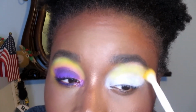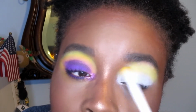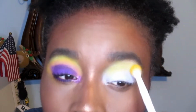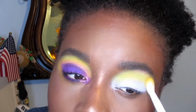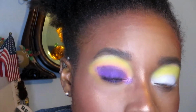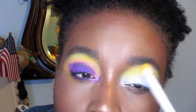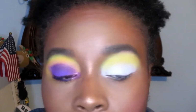Now this color is beautiful. I was very happy when I got this color on my lid. As you can see, it's very pigmented. I do like to build it up because I like it to be like stupid opaque, but it's still really pigmented, and if you're using it as a real transition color, it will go a long way. But as you guys can see, I love to take my colors all the way up to my brow. So that is that color.